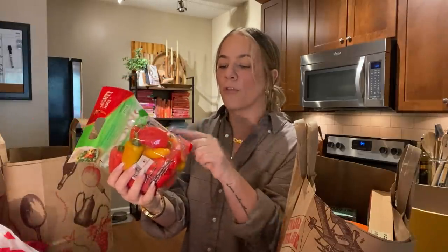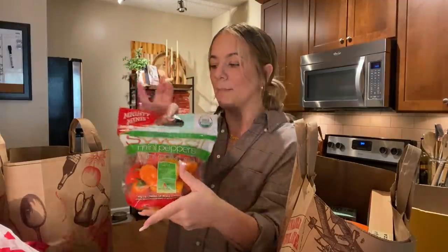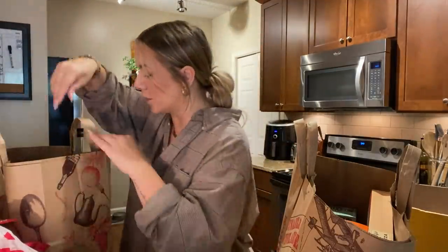I got these little peppers for the charcuterie board. I love these. These are great to dip in absolutely anything. Hummus, cream cheese, whatever type of dip that you want, ranch dip. These are really, really good. And the colors, I can pull the orange ones out for Halloween or the red, just make it really, really pretty. I love these sweet mini peppers. They are so, so good.